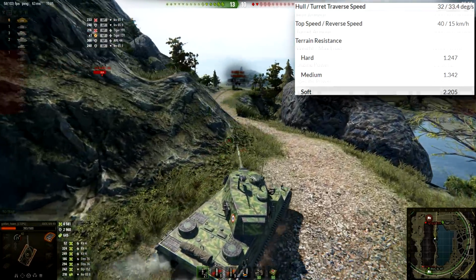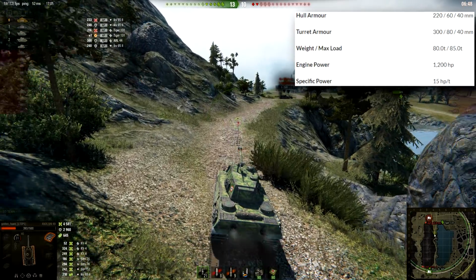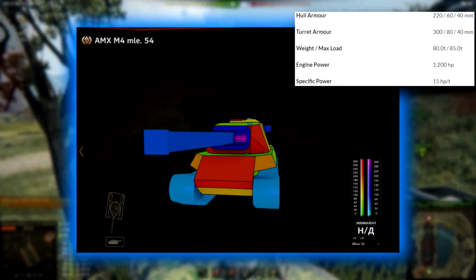But now hull armor, guys. 220 in the front, 60 on the sides and 40 in the rear. Turret is exactly the same as in tier 9 position, 300, 80 and 40. So this 300 turret was also already really awesome, but hull 220 in the front. And as we can see from the armor profile, yep, this vehicle is going to be one tough nut to crack.